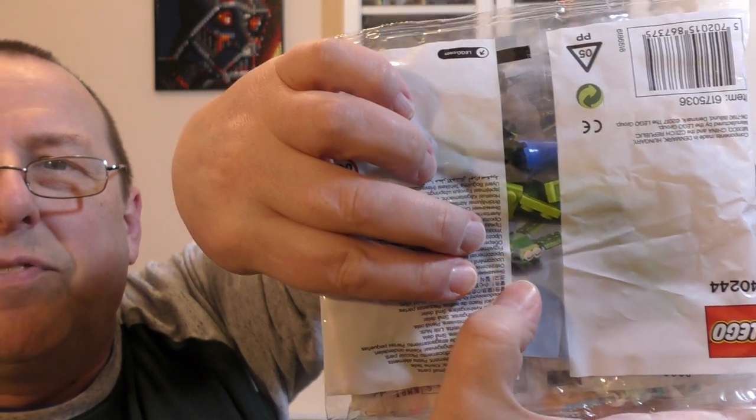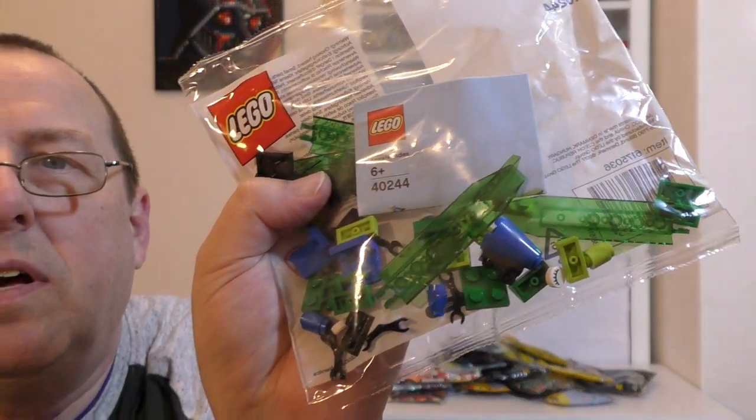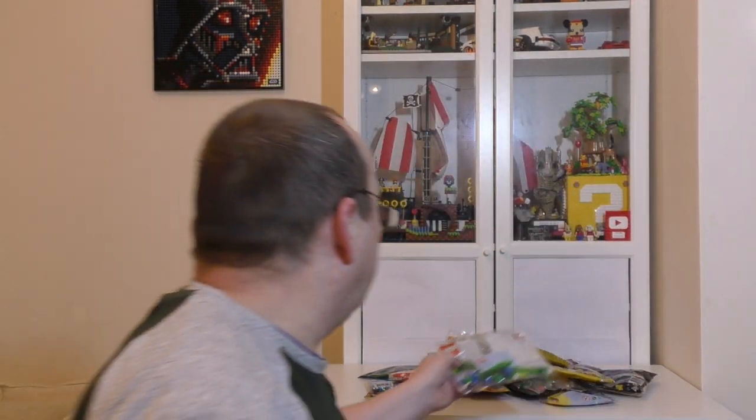What else do we got? A little creator truck thing here. Nothing too special. 30024. Again, it's from 2011, so it's quite old, but probably no great value in something like that. No minifigures or anything. We've also got one of these, 40244 is the set number. This was some kind of building thing here. There's a picture on the front there. It's kind of like a dragonfly or something like that, I think. Yeah, unusual pieces there. I've never seen those green trans pieces before, so they're interesting, but whether there's any great value to something like this, I'm probably not too sure.